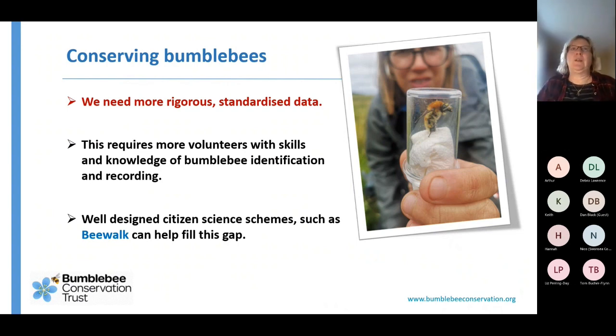Also, during that 20 to 30 year period, citizen science has become an absolute thing. Again, it's all about engaging more people in monitoring and recording and collecting data, crowdsourcing, if you like. There are lots of citizen science schemes out there. Some are better than others. And I have to say, Bee Walk is really good. Bee Walk is very, very well designed. It's scientifically sound, and the data that is collected and the way it's analysed is very, very rigorous. So you're contributing to a really positive thing.